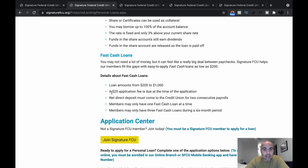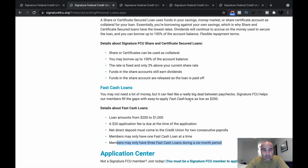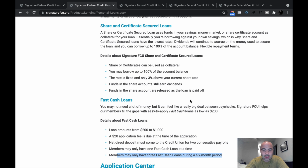Okay, a $20 application fee is due at the time of application. Net direct deposit must come to the credit union for 2 consecutive payrolls, and then members may only have had 3 cash loans during a 6-month period. Okay, this one right here is not a credit check. No credit check right here, okay? So it's going to be super, super helpful for you guys to have that as well. And it's just a nice way to be able to leverage money when you need it. $1,000 when you need it, it's not bad to have.